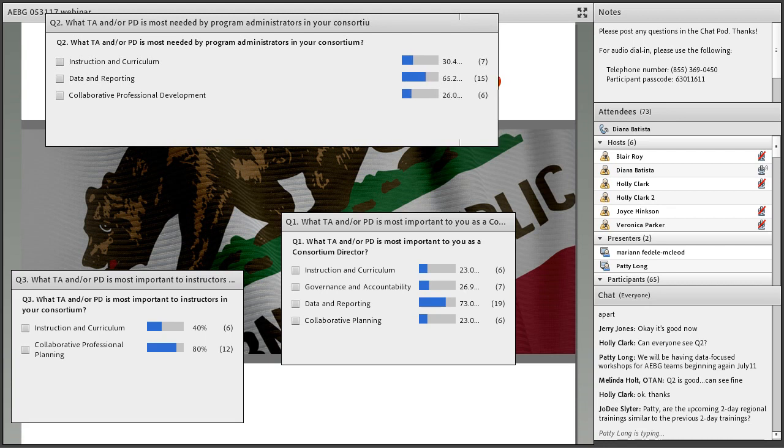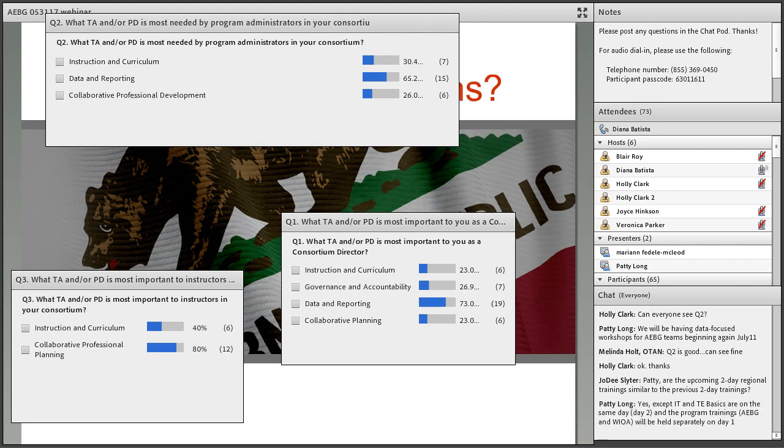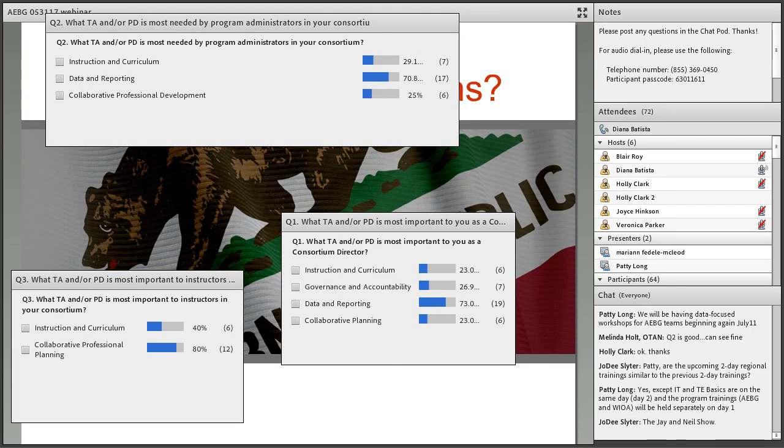Jody, I believe that they are, and it will be more of a focus on adult ed block grants so that you realize that there are more areas. Yes, Patty says except IT and TE basics are on the same day, day 2. And the program trainings, AEBG and WIOA, will be held separately on day 1. Oh, what we like to call the Jay and Neil show. Thank you for reminding us of that, Jody.